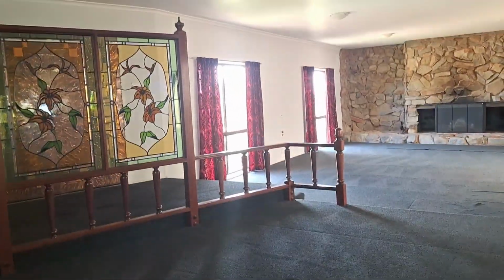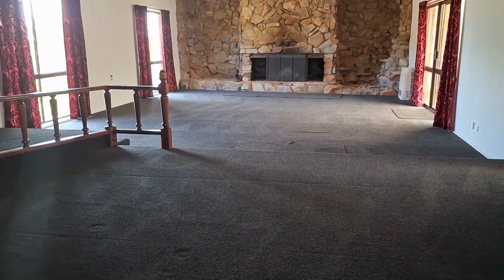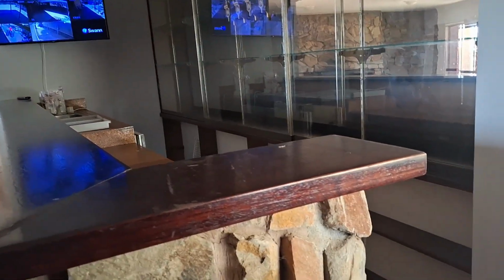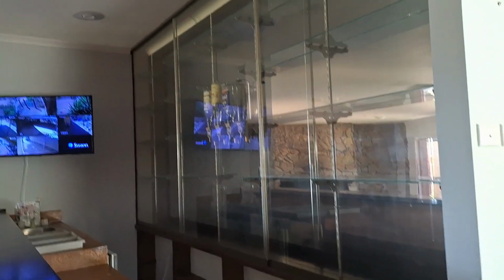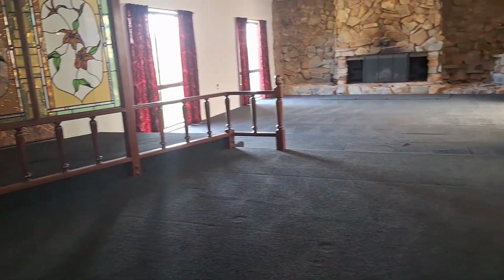And lounge room, you say, yeah, it's so big. Yes, it's an awful lot to clean. And it's even more to heat or to cool.